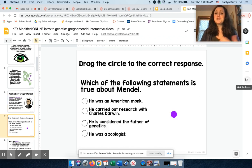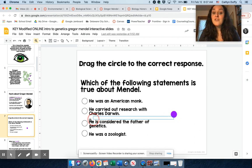So the very first question is, drag the circle to the correct response. Which of the following is true about Gregor Mendel? He was an American monk? Nope, he was an Austrian monk. He carried out research with Darwin? No, totally different times. But we also didn't mention that yet, so we know that's not true. He was a zoologist? Nope. In the previous slide, I said he was a biologist and an Austrian monk, but he was considered and is still considered the father of genetics.